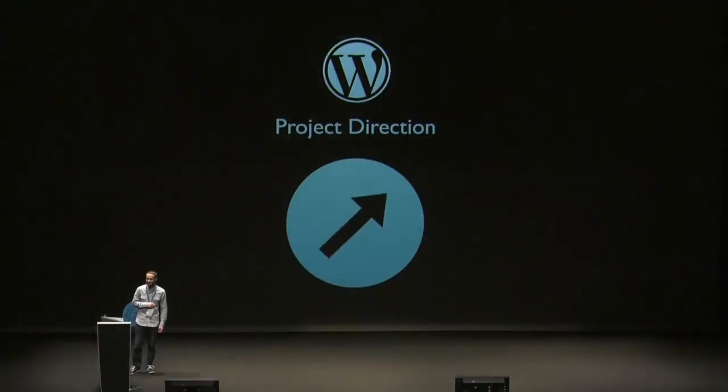So let's get on to something a little bit more controversial, the project direction, or in my opinion, unfortunately, a lack of direction. This has the potential to be one of the biggest threats to the future of WordPress.